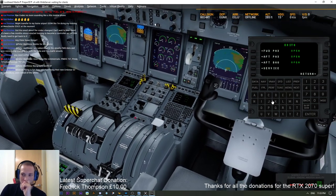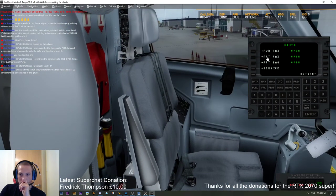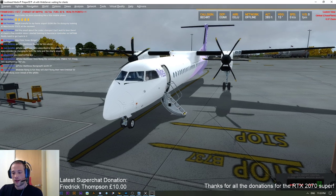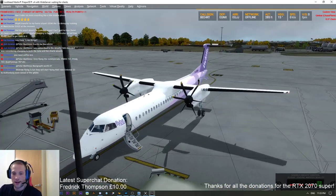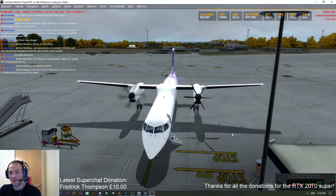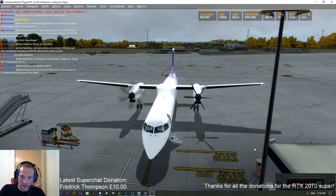Okay, you've opened the doors? No, I'll open the door. I've opened the doors. Oh, okay, that's fine. You're closing them. Oh, sorry. It looks open to me. Anyway, my display. I don't have individual engines bound to individual controls, so.